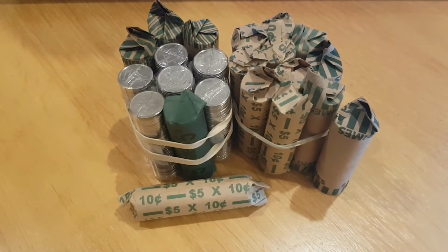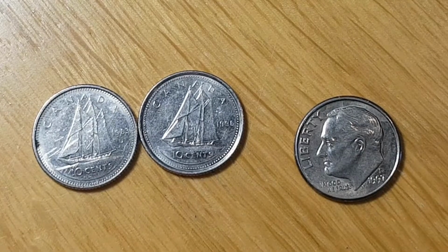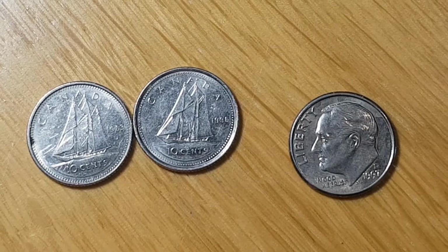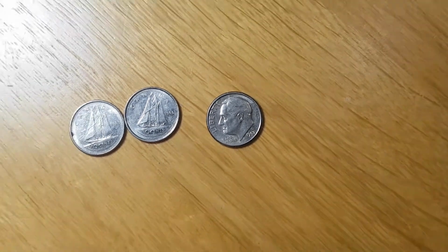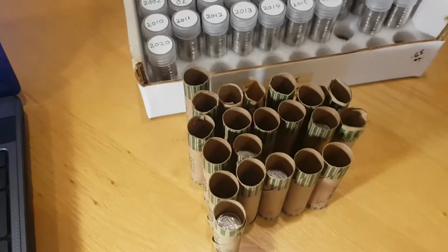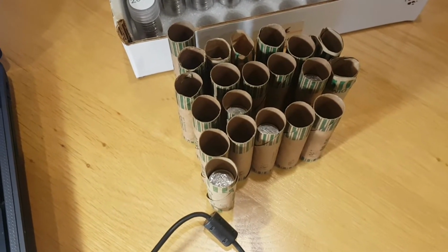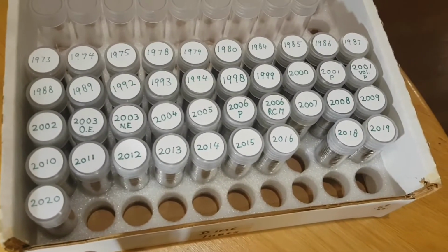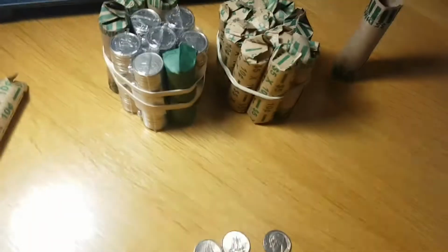With all that talk out of the way, let's get started on our first roll and see if we find anything. Roll 1 is completed, and on the left we have a 1983, in the middle a 1996, and a US 1997 from Denver. And just thought I'd let you know about the rolls we need here. There's not too many we've got left to fill, but if we find an older one, like a silver one of some kind, we might be able to add a roll. Other than that, these are the rolls that I already have completed, which is quite a few. There's always more to add on.